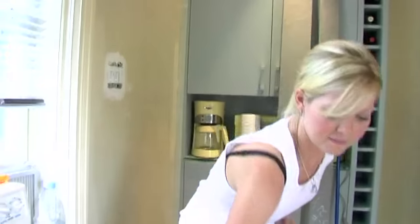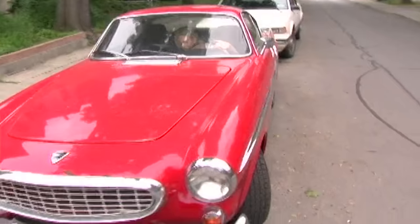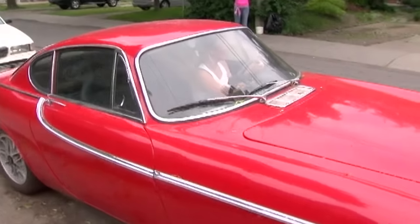This leaves our intern, Lindsay, the dicey job of putting Rob's prize car back in the driveway. For your information, this car is easily twice as old as she is.